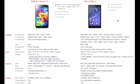In terms of the footprints here, you can see from the dimensions that the Xperia Z2 is a little bit bigger overall than the Galaxy S5. It's got a larger footprint, only by a bit, but that's probably accounted for by the slightly larger screen on the Xperia Z2 as well. In terms of the weight, the Galaxy S5 is 145 grams compared to the Xperia Z2's 163, so nearly 20 grams heavier is the Xperia Z2. Again, that's probably down to that plastic build on the Galaxy S5.